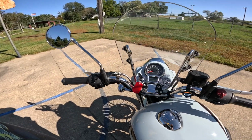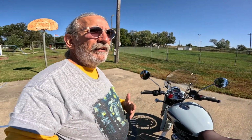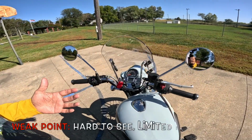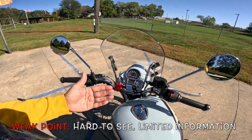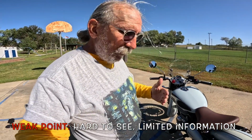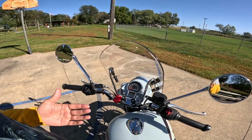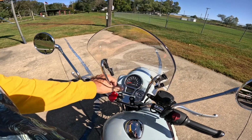Jumping up here to the dash, this is kind of an interesting thing. So the dash is both what I call a weak point and a strong point on this bike. It's a weak point in that when you're sitting on the motorcycle, you have to literally look down to see the dash. When I'm riding with my full face helmet, I really have to tilt my head down because of that. When I have my half helmet on, it isn't quite so bad, and it also has minimal information. There just isn't a lot there.